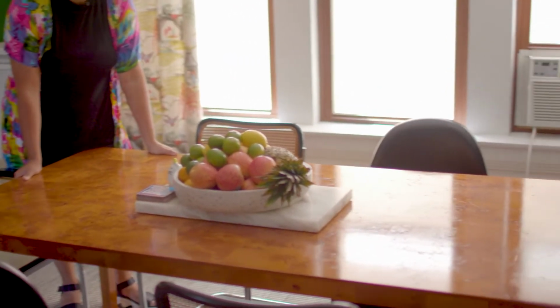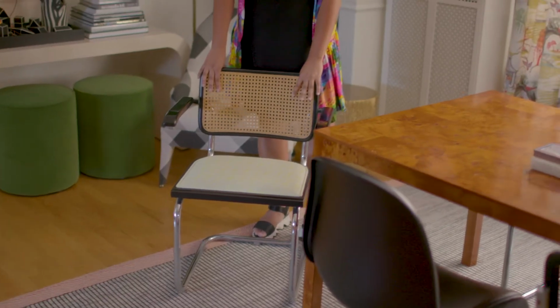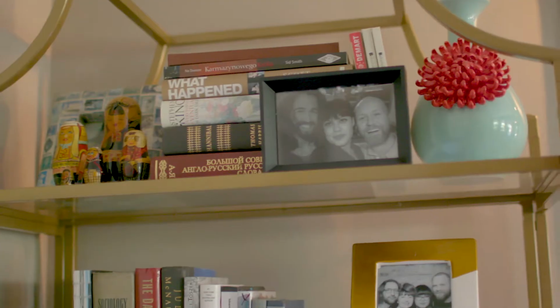We love to host friends and have dinner parties, so I found this great burl table. I love burl. I found it at CB2, great price point. And I paired the dining table with these really great Seska chairs that I found off of Craigslist again. I just had them reupholstered with some really fun Maharam fabric.